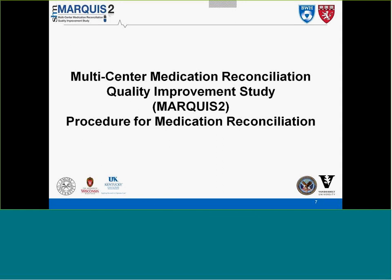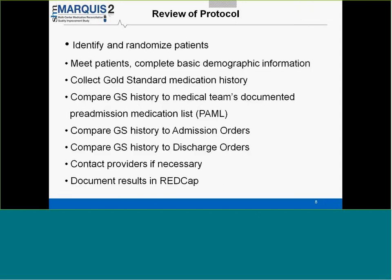Let's talk about the procedure for MedRec. I'm going to turn it over to Stephanie. So here's the review of the full protocol of how you're going to measure the number of discrepancies per patient in a sample of patients at your site.